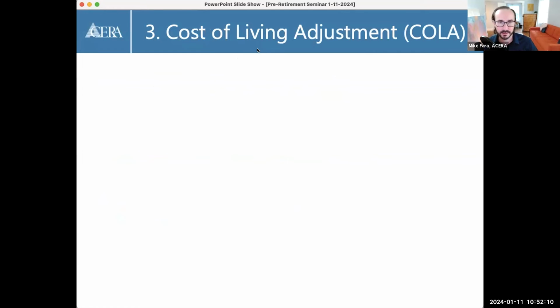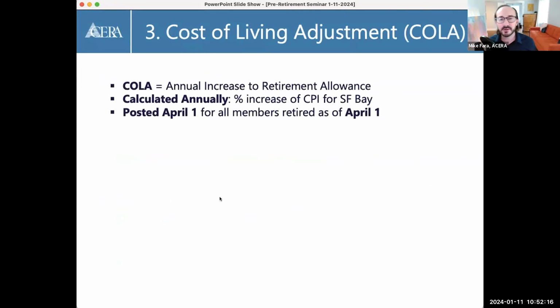Okay, the third thing that you're going to want to consider when choosing your retirement date is the cost of living adjustment date, maybe. But let me tell you more about the cost of living adjustment since we're already talking about it. This is an annual increase to your retirement allowance. It's one of the guaranteed benefits, the vested benefits.